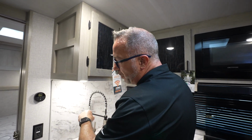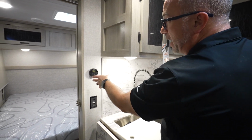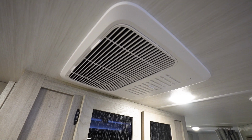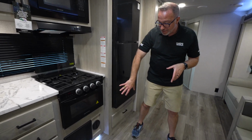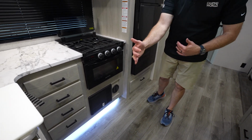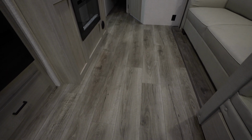Got my HVAC controls right here beside the kitchen, as well as a GFCI outlet. And as far as your HVAC goes, you got a 15K BTU AC, as well as a 35,000 BTU furnace. And the way East to West does their ducting is they put the furnace ducts into the cabinetry so that you don't get soft spots in the floor. Because if they're going to give you this beautiful upgraded linoleum flooring, why risk getting a chance to have a soft spot underneath?